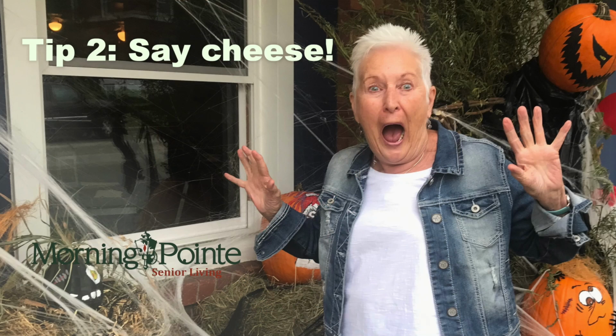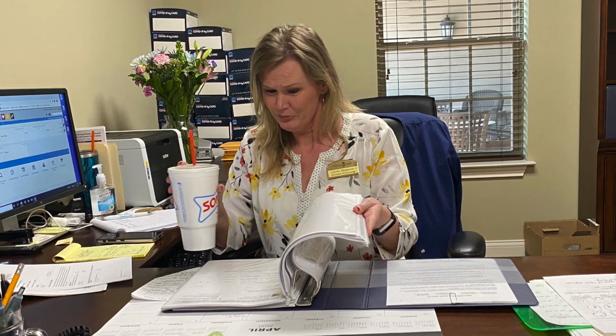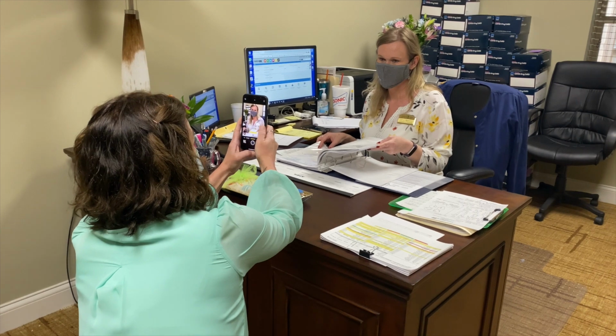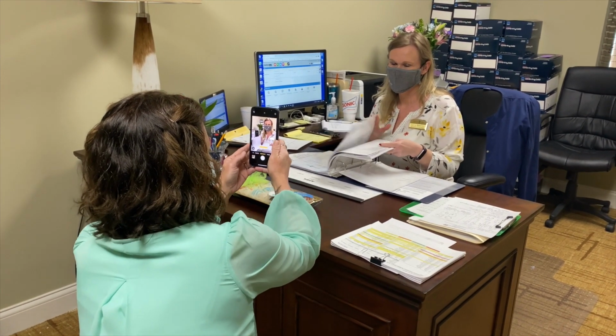Now, is your model caught off guard or not sure how to react? Did you get it? Don't take photos while they're in motion or not happy to be on camera. Instead, have them pause what they're doing, ask them to look at the camera, and smile big. Even as some of us wear face masks, it's easy to see who is enjoying their time and who didn't know the photo was being taken.